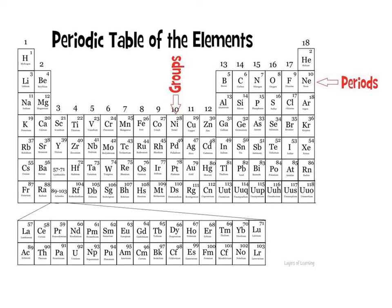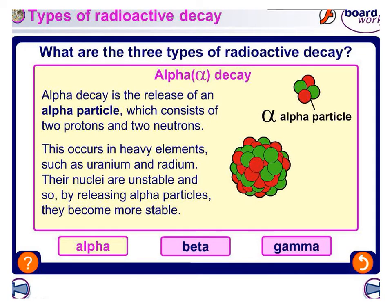Okay? So, why does an atom undergo radioactive decay? Because it's unstable. Because it's got too many neutrons, so it gets rid of some. Simple. So now we'll look at the 3 individual types, starting with alpha decay.